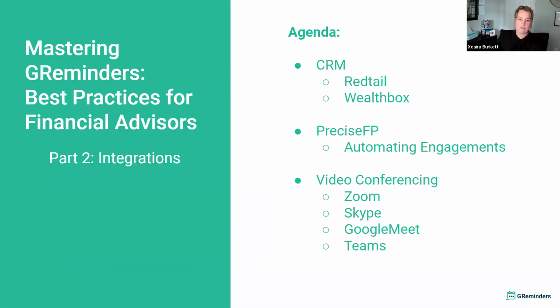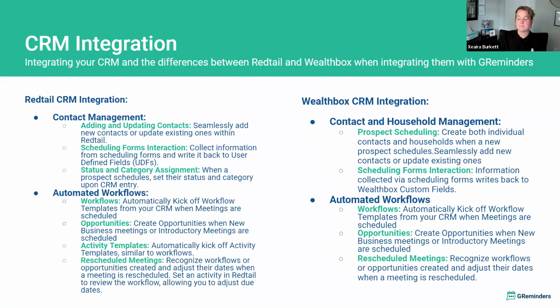Now I'll do a quick overview of Redtail, Wealthbox, and PreciseFP and what each integration does, or where those apply to different parts of the platform. We'll venture into use cases and where these integrations fit best into your existing processes as we go through them. We will review the integrations page. I'll point out a few other integrations you may not have known about, like offering your video conferencing platforms as meeting locations, or using Stripe or Square if you are collecting payments. So with that, let's jump right in.